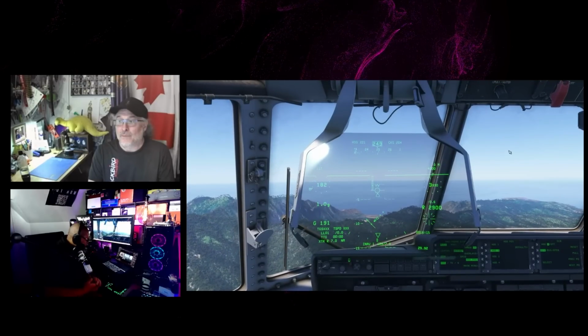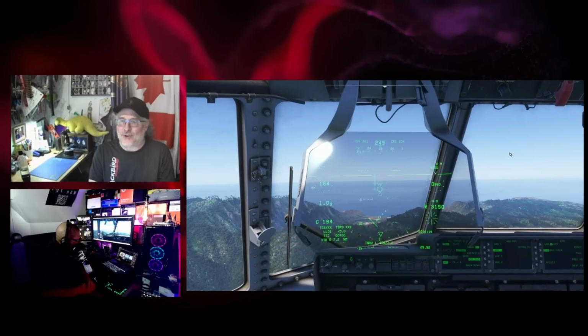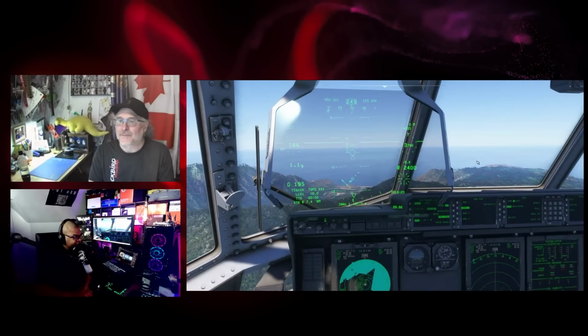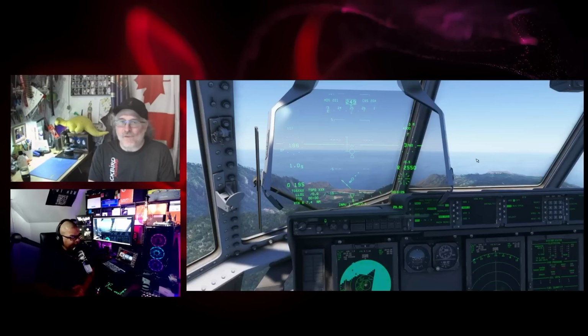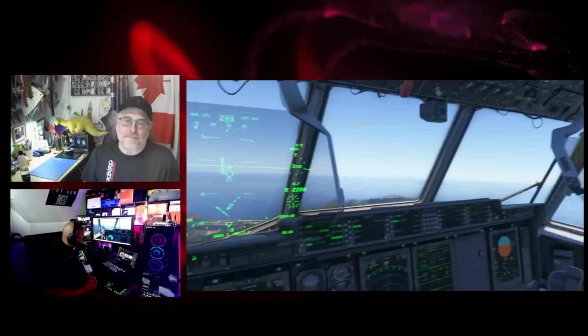Don't want to show the night lighting? Oh, you could show the night lighting. That would be very cool. There's also a question about external features, chocks and engine covers and all that eye candy stuff. All that stuff's in. We got external fuel tanks as well.